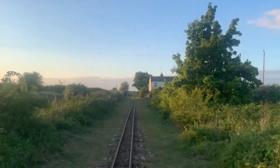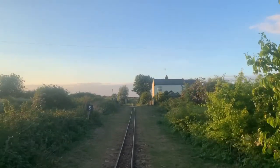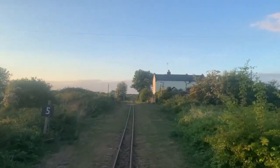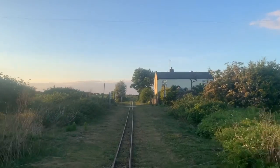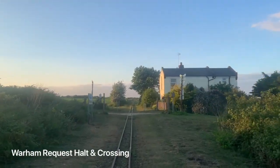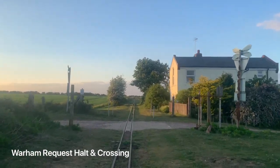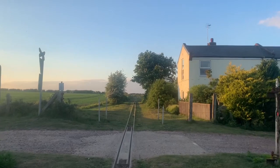Warham is a request stop, and, just as Whiton, it is infrequently used. The passengers we pick up here tend to be welly clad families, and those slightly bemused that Warham Station, like many rural railway halts, is nowhere near Warham.